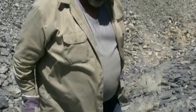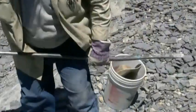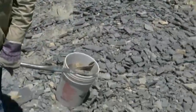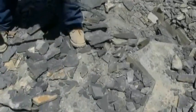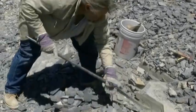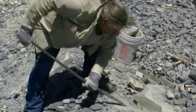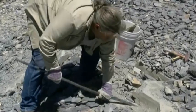But the technique is you just have to find the layered sections, turn them on their edge and split them. Now you do that stuff, right? Visitors don't have to do it. No, we allow it, we leave it out here so they can do it if they want.